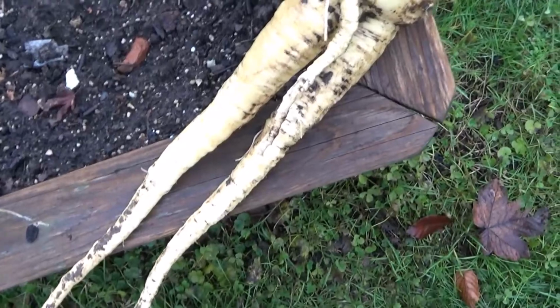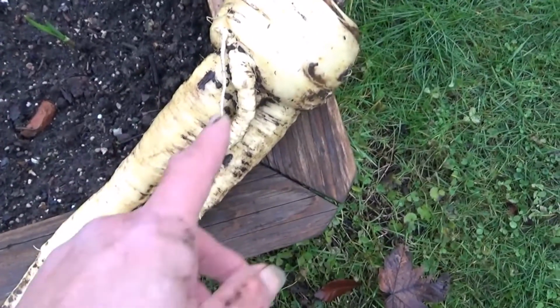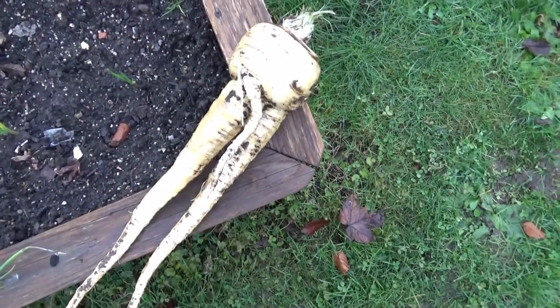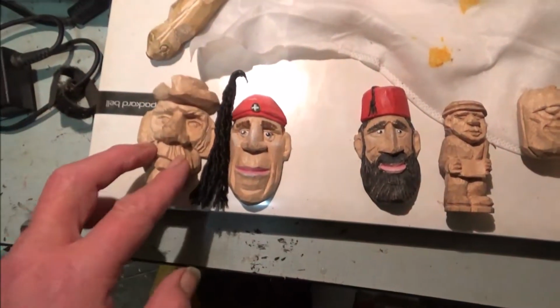Well, that's how that one turned out. These were pre-chittered. I'm saying nothing. Plenty of good stuff on there. Make your own mind up on that one. And some other things I'm working on. A little bit of a cowboy.